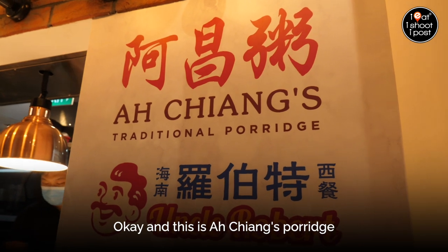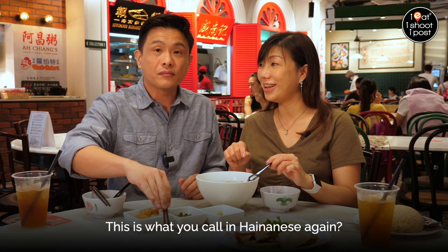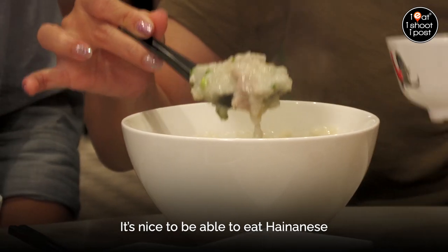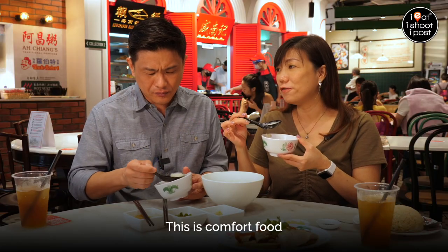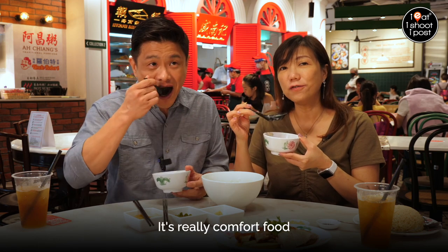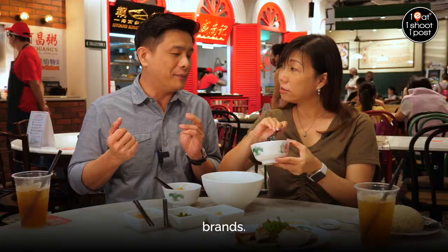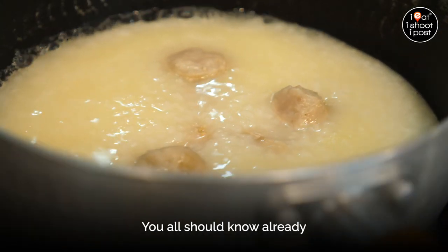Okay, and this is Chiang porridge. This is what you call in Hainanese again? Tok. That's right. It's nice to be able to eat Hainanese style porridge in a nice environment like this. This is comfort food. It's really comfort food. I mean, these are two very well-known brands, and you don't really need to tell everybody about it. Like, you all should know already.